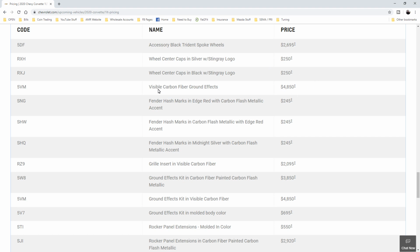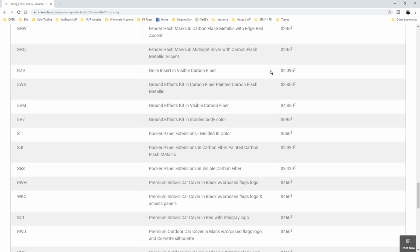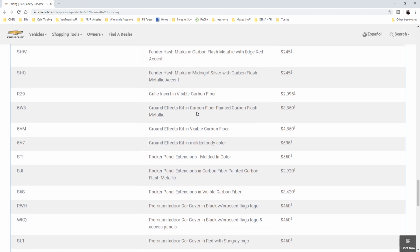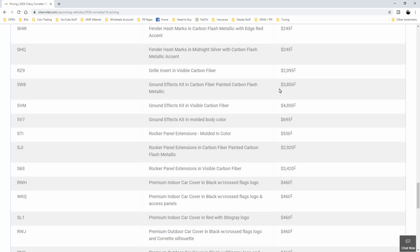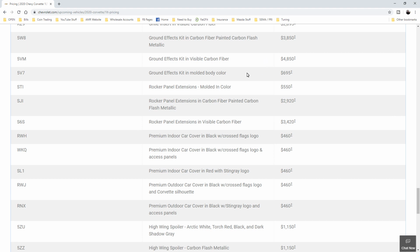So you can pay almost $5,000 for visible carbon fiber ground effects. That's crazy. Then you get your standard hash marks, $245. Grill inserts, $2,000. All the carbon fibers are really expensive, so it must be real carbon fiber. And carbon fiber painted carbon flash metallic. So you can get the ground effects in carbon fiber, and then it's going to be painted carbon flash metallic. But if you just want them in visible carbon fiber, it's going to be almost $5,000. Then you get the ground effects in molded body color, it's $695.